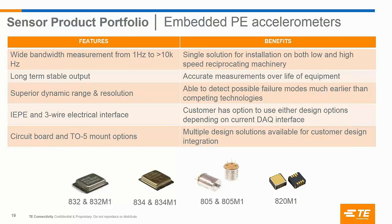Another feature is superior dynamic range and resolution. If you want to detect a failure mode early in order to prevent a catastrophic failure, the earlier you can predict that failure, the better. And in order to predict the failure earlier, you need as wide a dynamic range as possible, so you can measure small amplitude deviations. And in order to do that, piezoelectric technology, again, is superior, having over 100 dB of dynamic range.